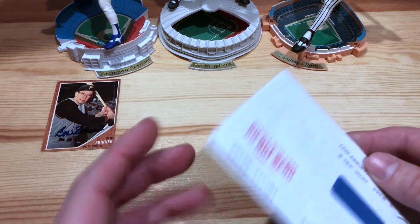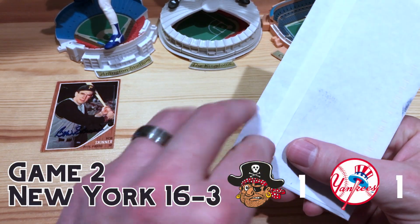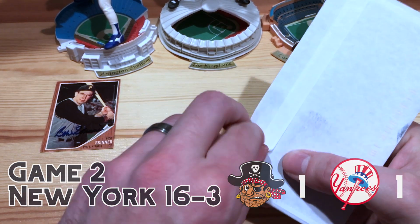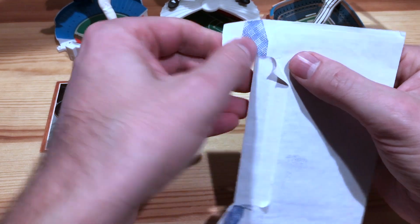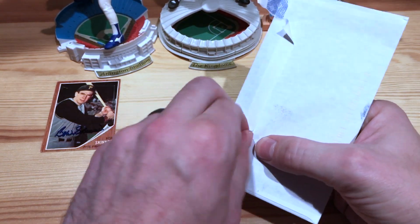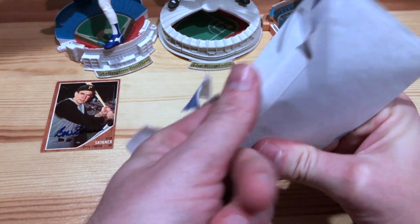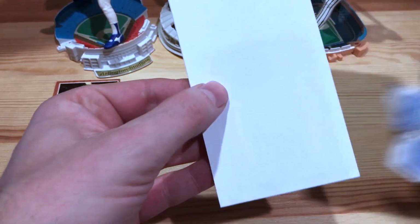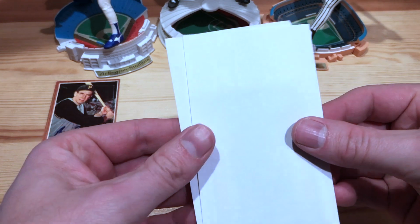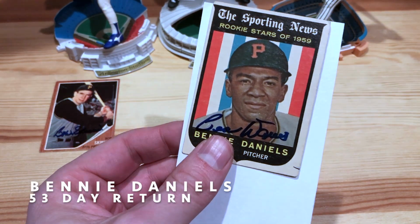So game 2 was a New York win, 16-3. It was a blowout. You'll notice along the way as we go, when the Yankees won, they won big, and when they lost, it was close. So it's kind of a funny series in that sense, that they essentially dominated them, but didn't end up winning. So next up we have Benny Daniels.